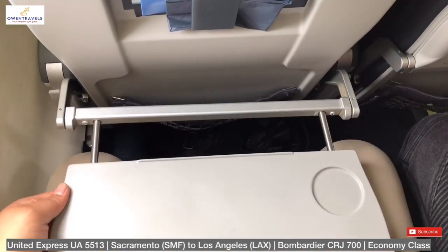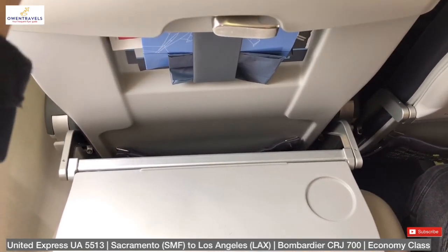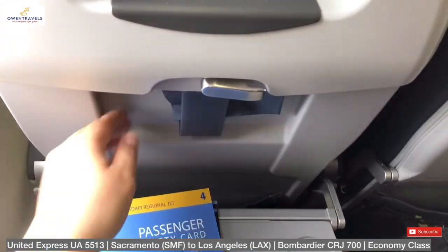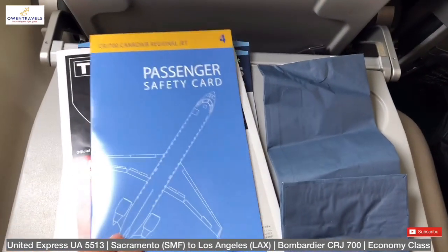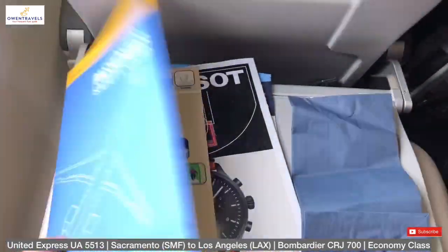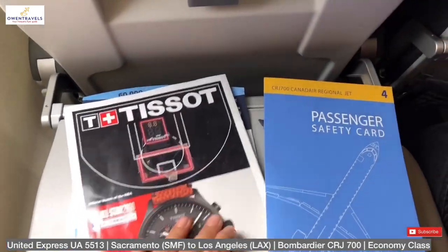I also flew on a shorter version of this aircraft, which is a CRJ200, on a Delta Connection from Atlanta. You may want to check that out. Since we're on a basic economy fare, seat assignment is not complimentary, and I had to pay around $8 for this leg to have a good seat.